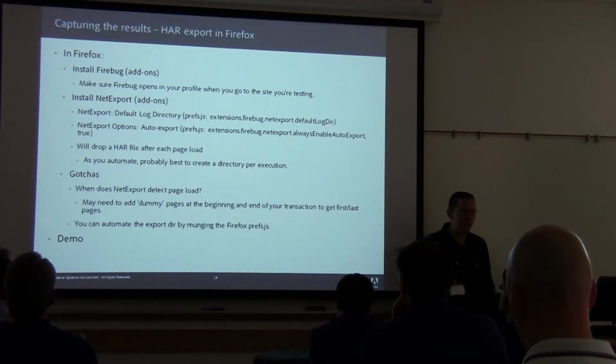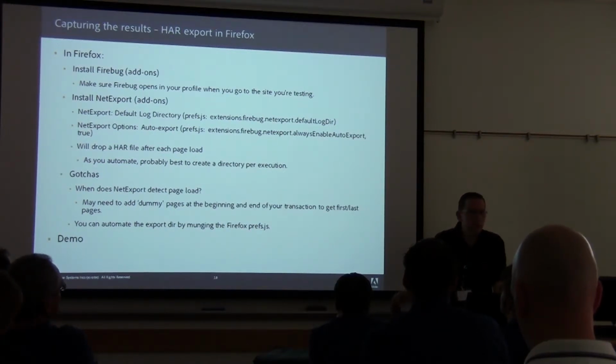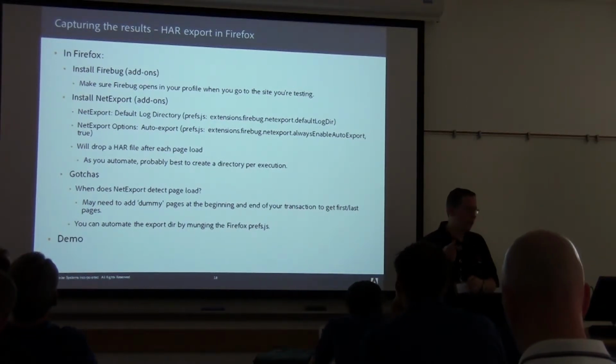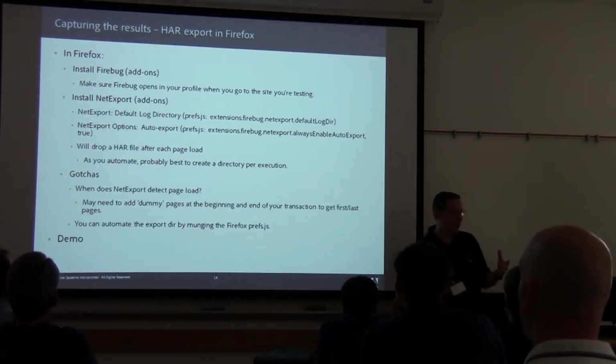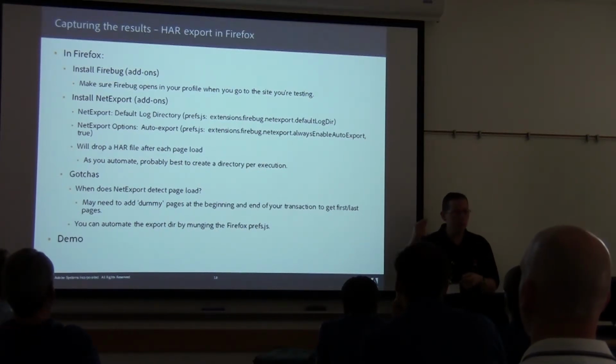So anyways, we want to capture those results in HAR. To do that in Firefox, you need to install Firebug, and you want to make sure that Firebug opens, especially if you're going to be automating this, when you go to the website that you're trying to test. You want to do that inside that clean profile that you created. So you open up that profile, you install Firebug, install NetExport, and then make sure that Firebug pops up when you go to that website, which is kind of good behavior once you turn it on.